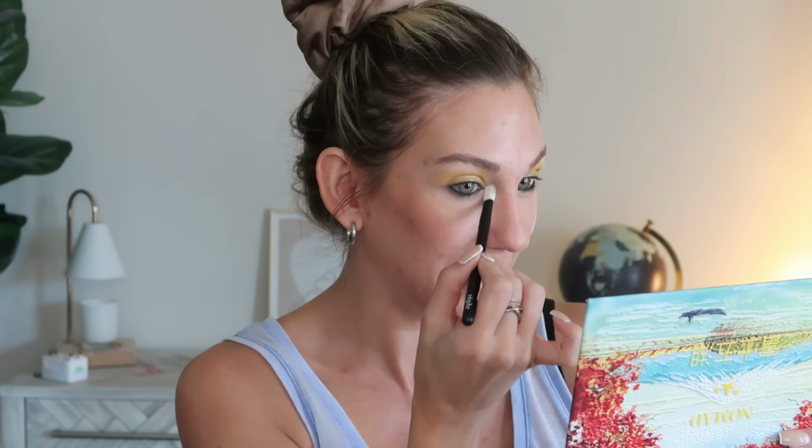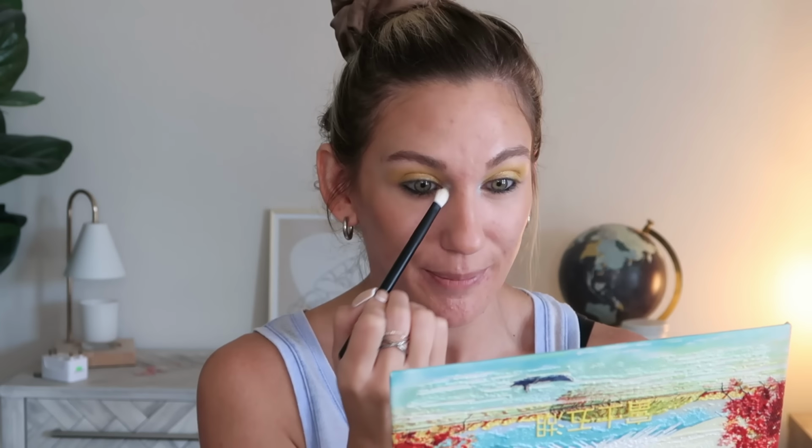Honestly, okay, I might regret this. Am I going to regret this? I kind of want to do that Diamond Fuji in the inner corner. Something about this shade is just speaking to me. So I'm just going to lightly tap this in the inner corner. It's blue. I don't know if it's really going to go with the yellow, but you know what? I don't care because I think this is really cool. So we're just going to do a little different pop of color for the inner corner today. Just to be a vibe, just to be a vibe.